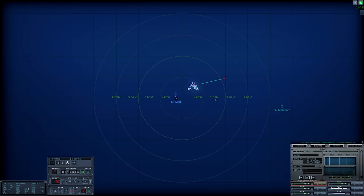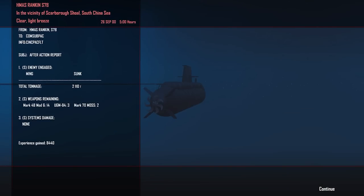Well, that made for an interesting start to things. Yeah, we should probably head north. Come right to 004. Helm, aye. All right. So, after action report: one Ming sunk, 2110 tons. One torpedo fired, 8,440 experience gained, and a slightly more exciting encounter than we've had recently.